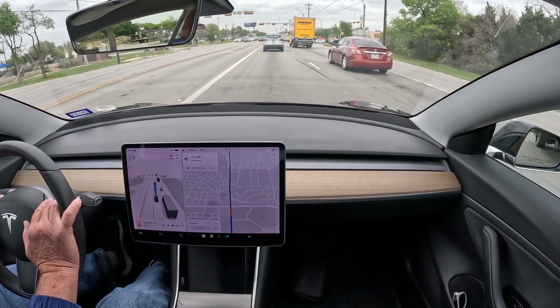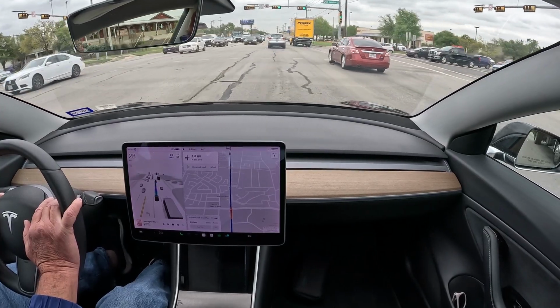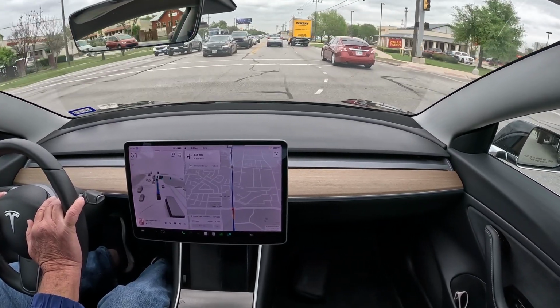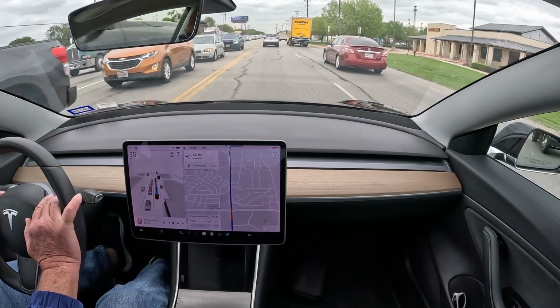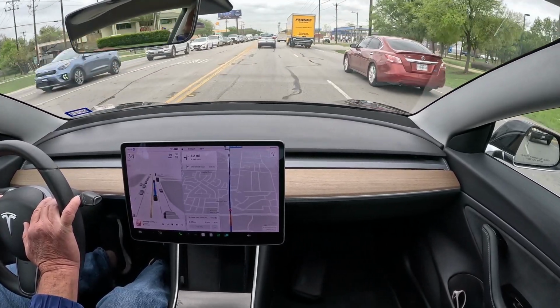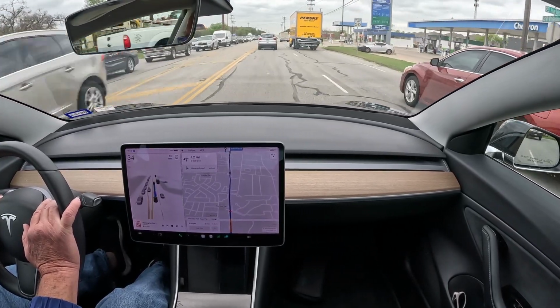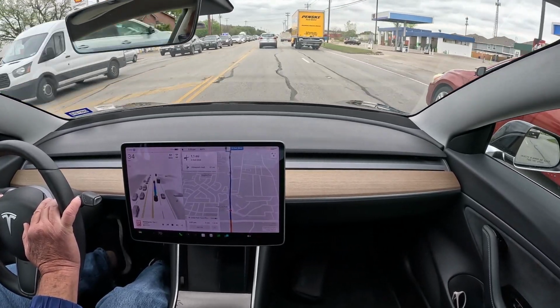No, he's trying to decide what to do with this Ford, I guess. And this Ford is being an old man, like, oh, I'm going to accelerate. Oh, wait, no, I don't want to accelerate too much. I want to be conservative with my gas usage.